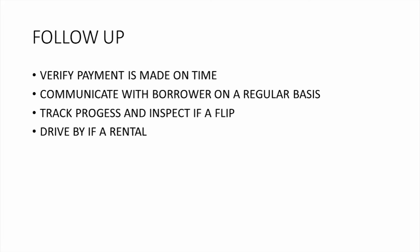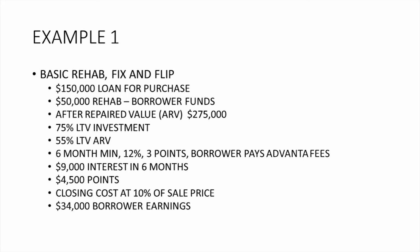On the fix and flips, track the progress, again, inspect, and drive by the rentals. These are some examples of loans that I've done. And like we were talking earlier, there's many ways of doing these. And the beauty of it is you get to decide your own ways. And as I say, it's always good to talk to other people. I don't find there is any competition among investors in our area. Everybody's willing to share and help one another with questions.